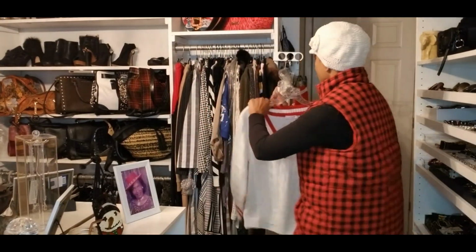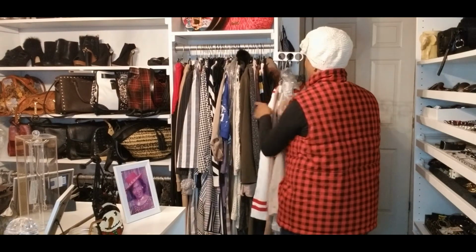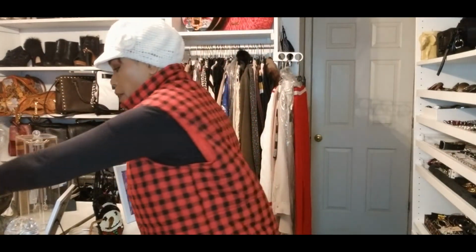Okay, all right. So the next thing that I want to show you guys is what I purchased when I went to Dillard's. This particular time, Dillard's had an awesome sale. I'm really getting into the big glasses that everybody is buying, and Dillard's had so many on sale that I just could not resist. So the first pair that I want to show you are these.